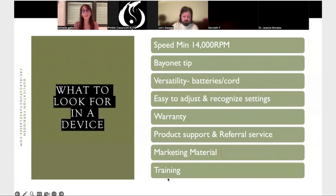When you're looking for a device, you want something that's going to be a minimum of 14,000 RPMs. That's how fast the needles go in and out. You want to make sure the tip has a bayonet, which is going to lock in. You want that versatility of batteries and a cord. You want something that's easy to adjust and read, like what speed are you on? Something that's going to have a warranty.